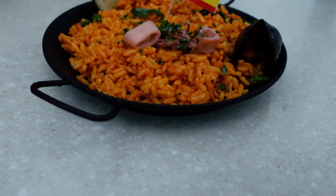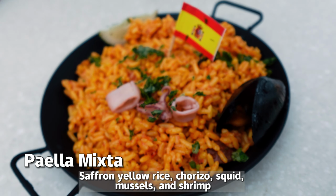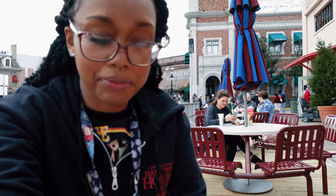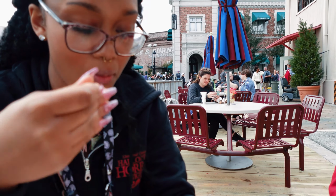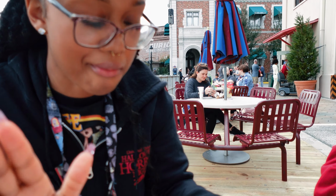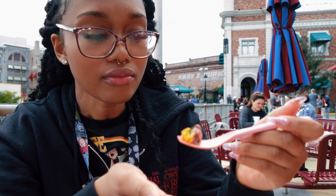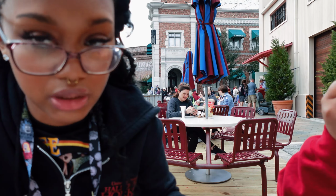I forgot to record the booth and the menu, but we have the paella mixta, which is mainly rice and it has some squid in it and mussels and shrimp. An 8 out of 10. It's good. It would probably be even better if it was hot. Yeah, it's not as hot as it could be. It's not bad at all.